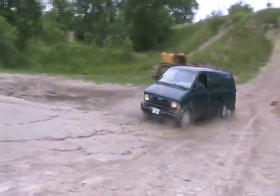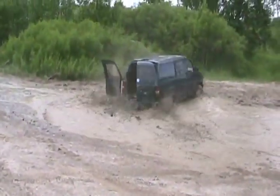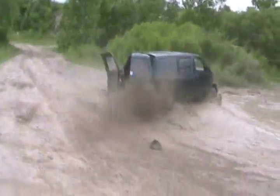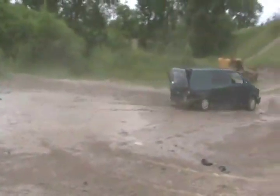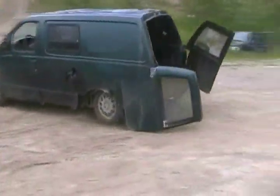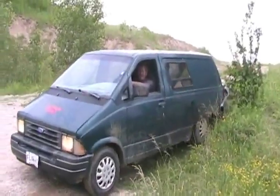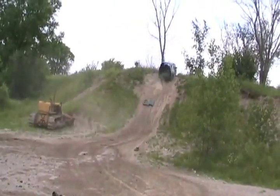Oh, he's spilled the back with water. Oh, you're cleaning that up, not me. Oh, you bastard. No. Oh! What a piece of shit! The whole axle! Oh my god, we lost a door!